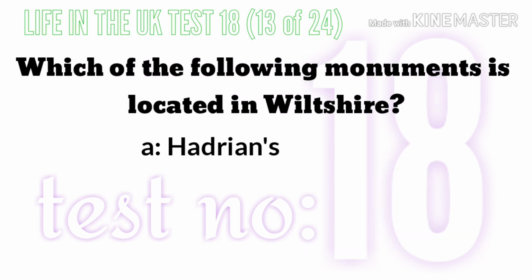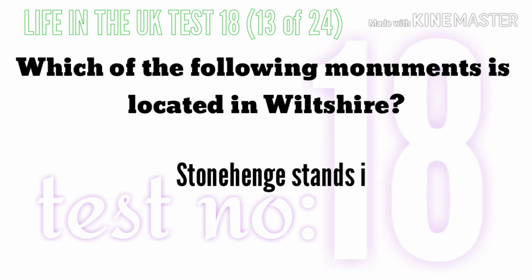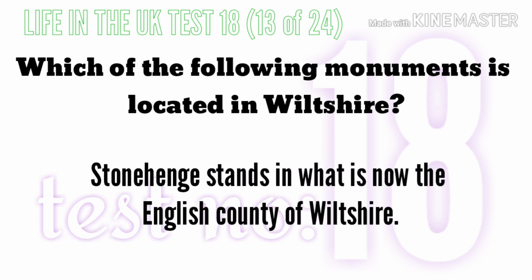Which of the following monuments is located in Wiltshire? Hadrian's Wall, St. Paul's Cathedral, Nelson's Column, or Stonehenge. The correct answer is D, Stonehenge. Stonehenge stands in what is now the English county of Wiltshire.